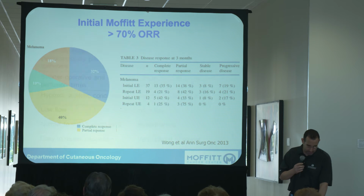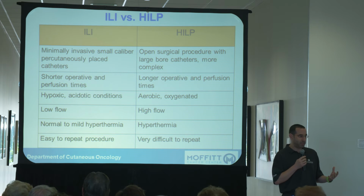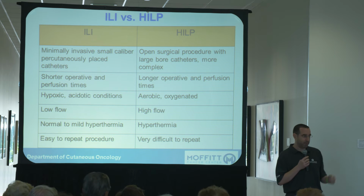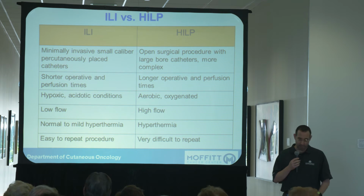About another third of patients have a partial response, where some of the lesions go away, but not all of them. And those are patients that we can then go back and resect the remaining lesions, or maybe we can inject something into the remaining lesions. And this is what I meant on one of my first slides by sequencing of therapies and combining therapies.